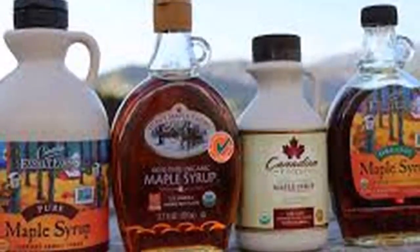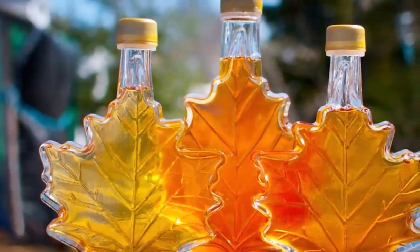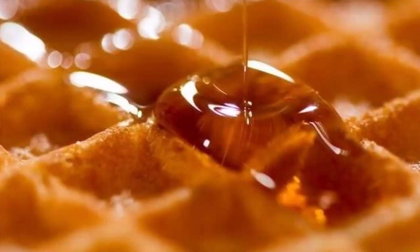5. It shows anti-inflammatory properties. One of the polyphenols present in maple syrup, namely quebecol, shows great anti-inflammatory potential. Taking into account that all polyphenols are great antioxidants, it could be that all of them actually fight back inflammation.